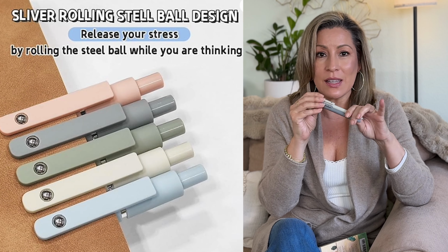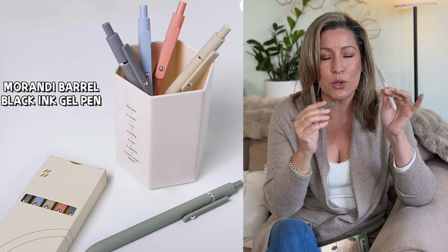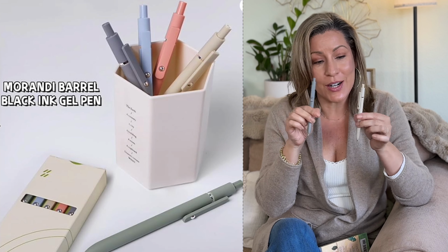I've really been loving these neutral color ones. The exterior is just so soft and smooth and they just write like butter. I love finding the perfect pen, and I would say these are them. And then in that gift set also, something I've been loving, and I just keep this at my desk, is this little Bible verse kind of pick me up.